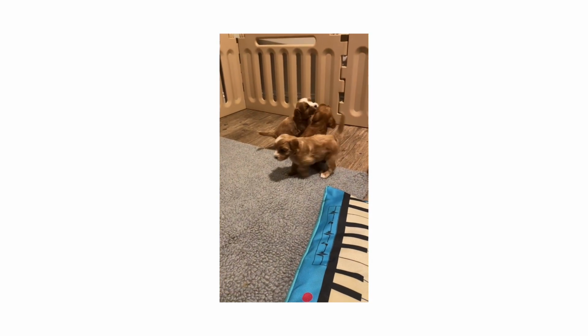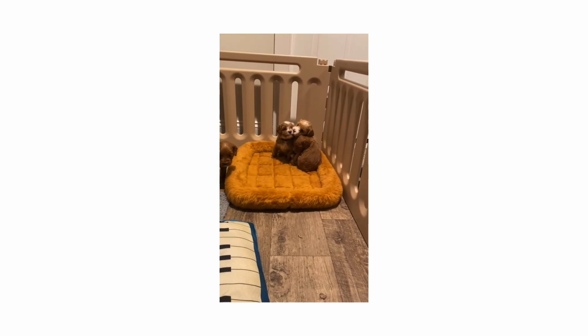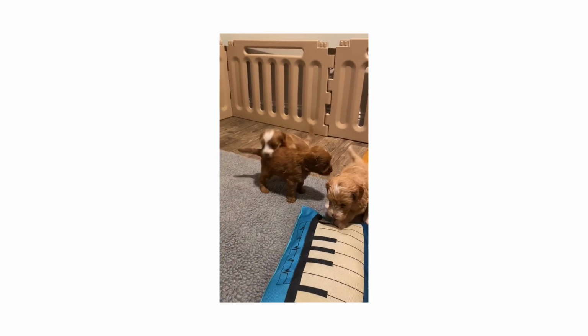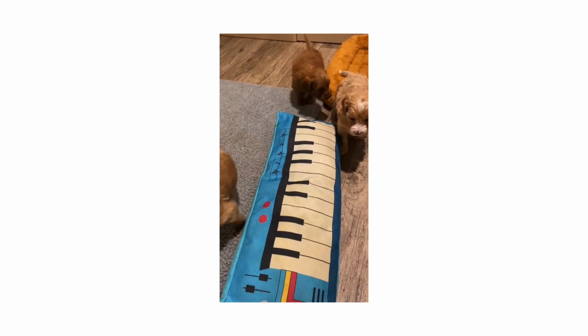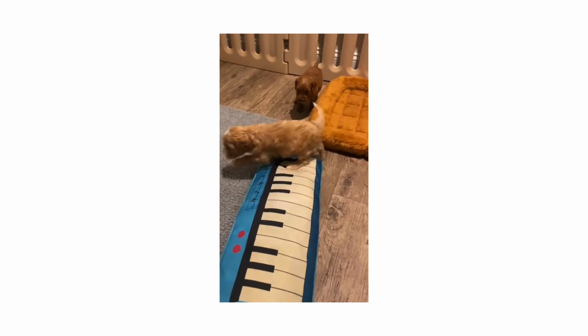Okay, so after eating up, pups are cleaning each other up. Got a little playful energy going on here. We've got a new toy that we've introduced to them. It's got a little noisy, little crackle to it, and they seem to enjoy that.